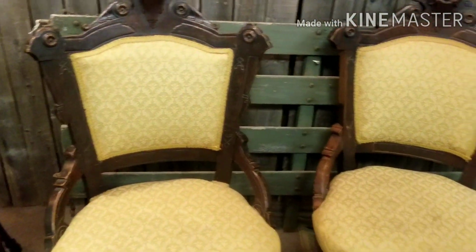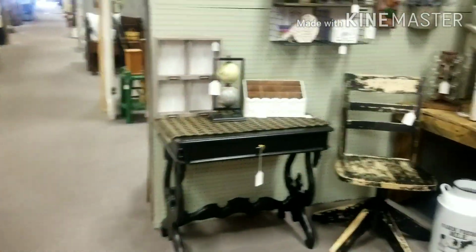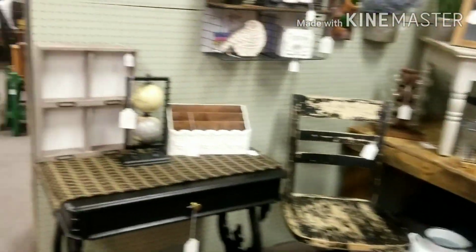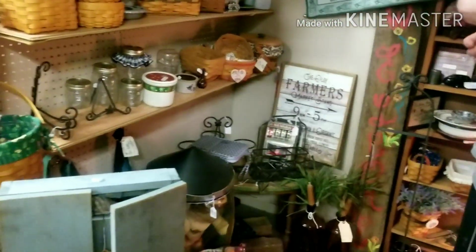Let's see. Ooh, look at these chairs. That'll be perfect for the roll around. Yep. See, this booth is all new stuff. I found a toy slot machine. Oh yeah, little slot machine.